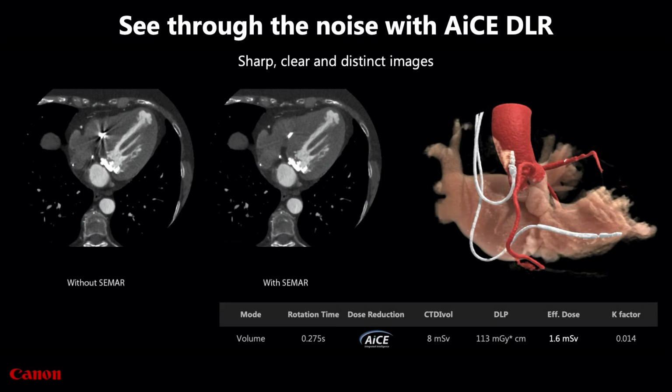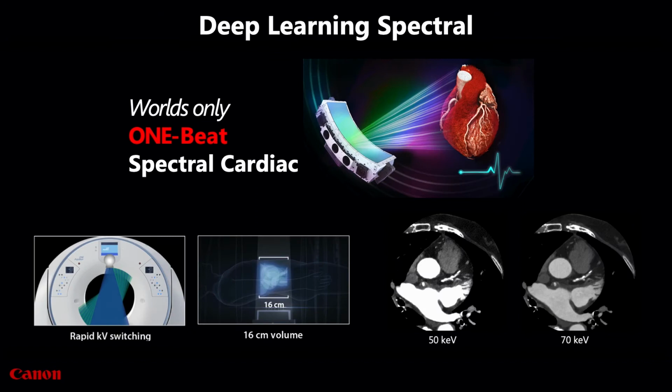metal in the image. And now I'm proud to announce that Canon Medical has developed the world's first and only 1-beat spectral cardiac CT. The Aquilion 1 Prism Edition is a rapid kVp switching technology that works out to 16 centimeters, covering the whole heart in a single acquisition and producing spectral maps.